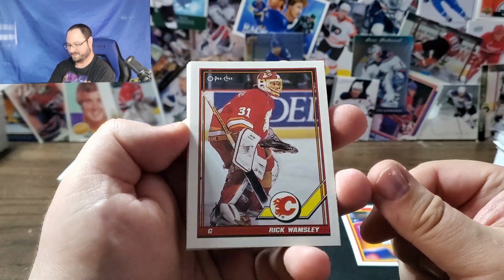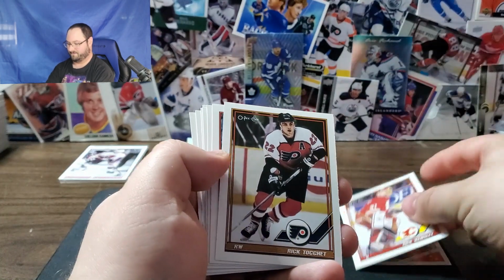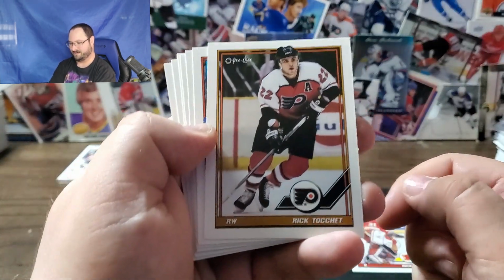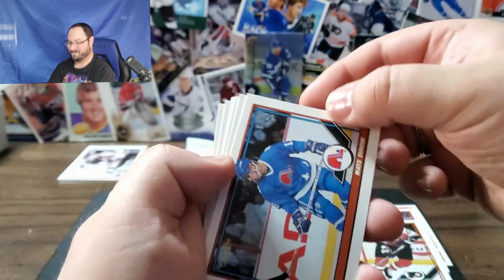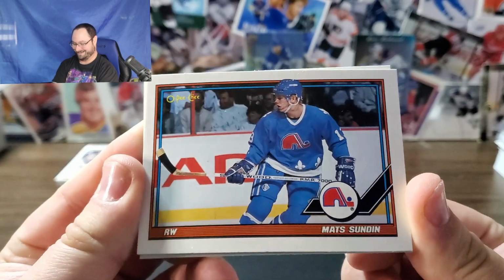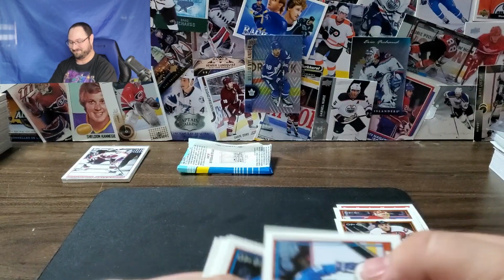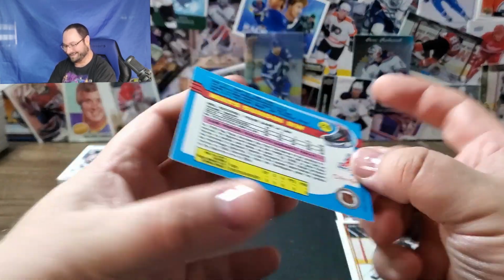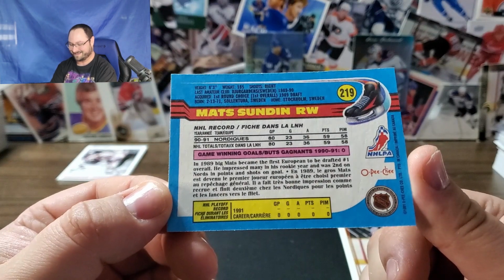Rick Wamsley. Okay, Rick Tocchet. Very nice. Matt Sundin. Look at that, on the Nordiques. Holy flip. His second year card. Oh, that is awesome.